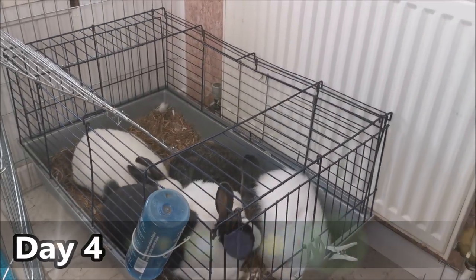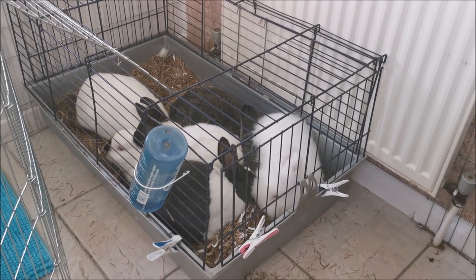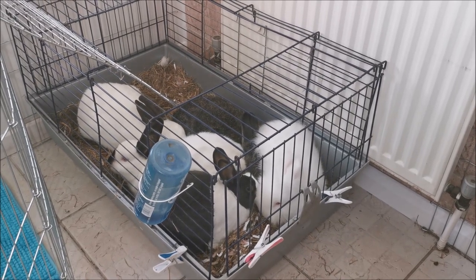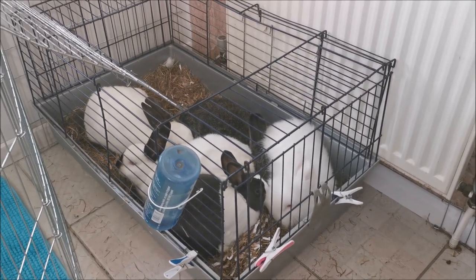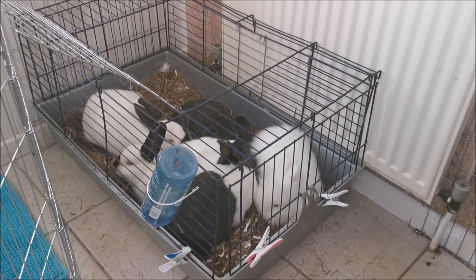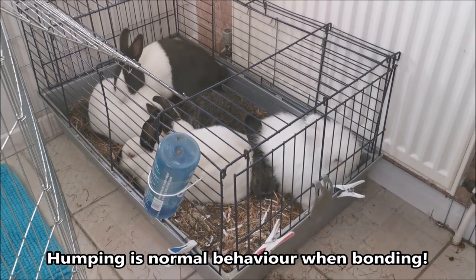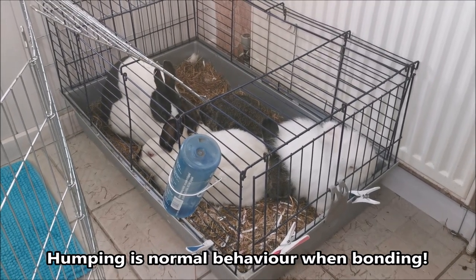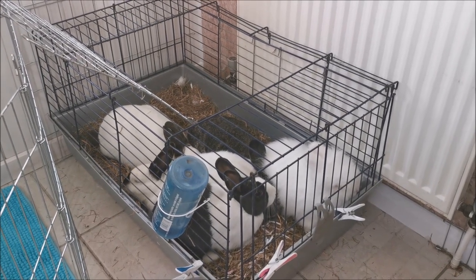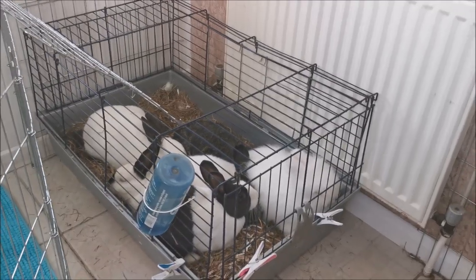Just woke up. Just come to check on the bunnies and Robin decided to hump everyone. So, well, he just humped all three girls. Not Bertie yet, but we will see. That's just another really normal behaviour when it comes to bonding. I think it's just a way of showing dominance, getting to know each other really. But as you can see, he's going from rabbit to rabbit. Luckily they're all neutered, so no babies, but that's just normal.